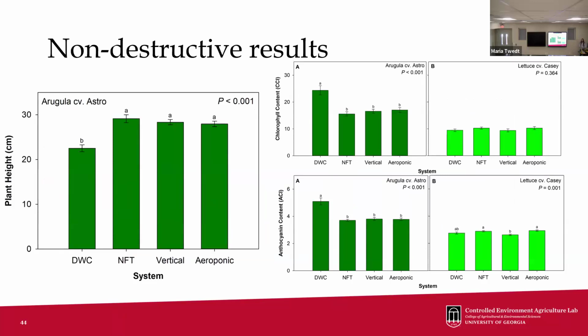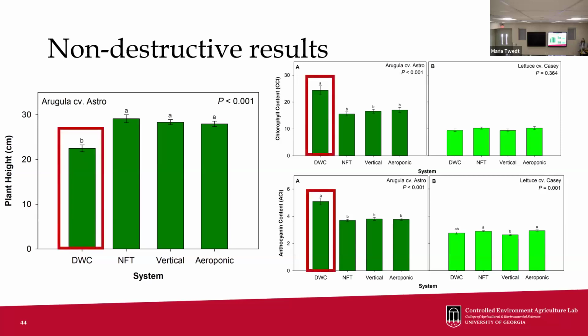Looking at the non-destructive measurements, we have arugula height on the left, and then chlorophyll and anthocyanin content on the right. And we start to see the trend emerge. That's going to be one of the themes of this experiment, that arugula in the deep water culture system behaved differently than the other three systems. So we see on the left that the arugula plants in the deep water were shorter, and they had higher chlorophyll and anthocyanin content compared to the other three recirculating systems. And then we can also see on the right that there wasn't a whole lot of difference for lettuce in the chlorophyll and anthocyanin contents.